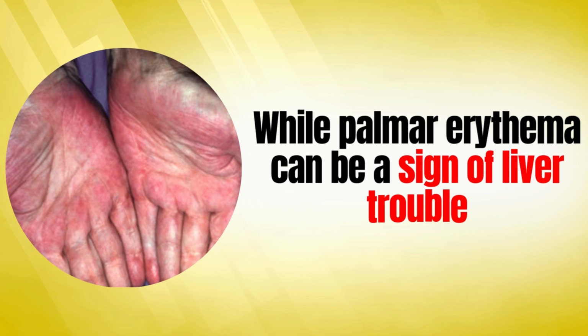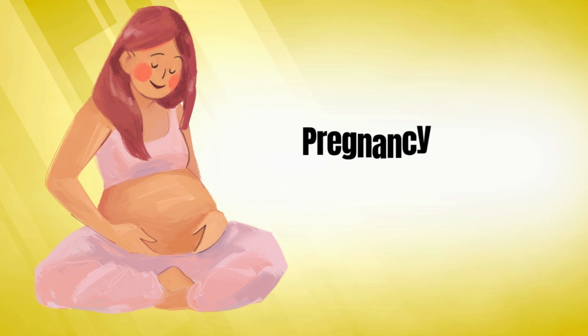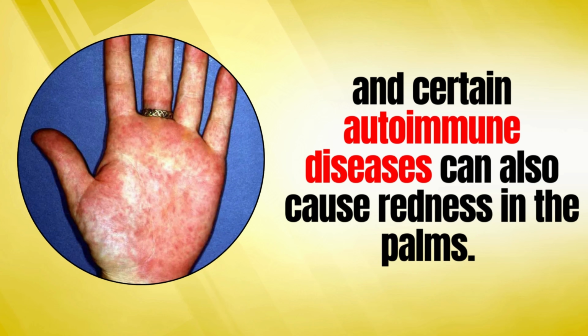While palmar erythema can be a sign of liver trouble, it's important to note that it has other causes as well. Pregnancy, hormonal therapy medications, and certain autoimmune diseases can also cause redness in the palms.